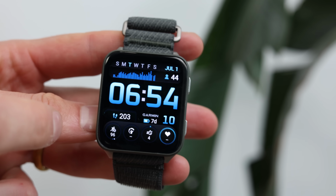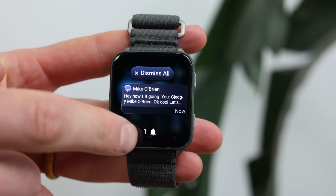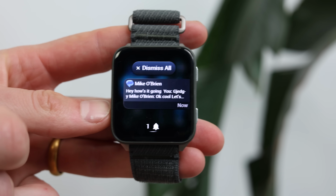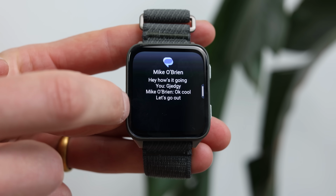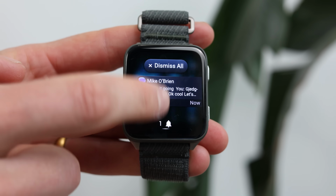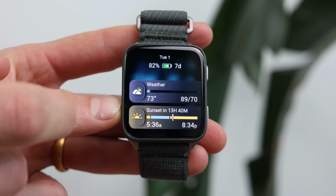But kind of showing you the UI right now, you have the home screen right here. You can swipe down to go to notifications, and the notifications are in great color, great detail, unlike most other Garmin devices. And this is where it feels most like a smartwatch. If you swipe up from the bottom, you can see all your normal kind of your stack right here.